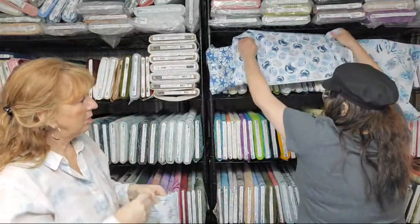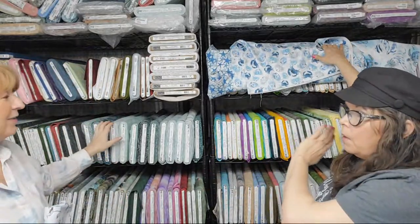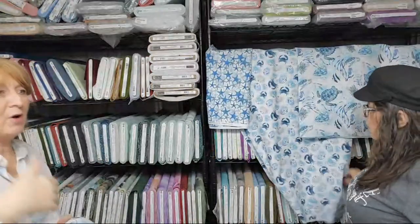We have a few bolts of fabric. This is a fraction of what we have in our shop. The walls are lined with fabric, and the walls are deep. We have over 1,500 bolts of fabric in the shop right now, and a whole notion section that you can't see right now, but we have over 1,500 bolts of fabric in our shop.